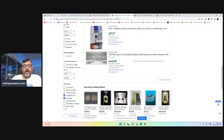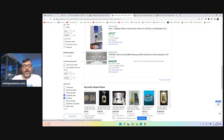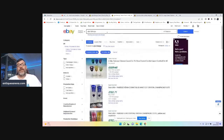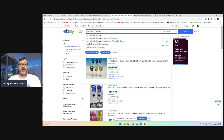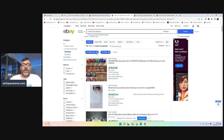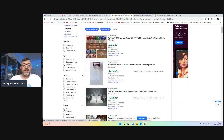And oh, hang on. If you look down the bottom there, there's a pair of my Fabergé martini glasses. They're asking £306 in America. Out of curiosity, let's have a look. Well, there you go. A set of hock glasses there by Waterford, £760. 6 hock glasses there, £460.